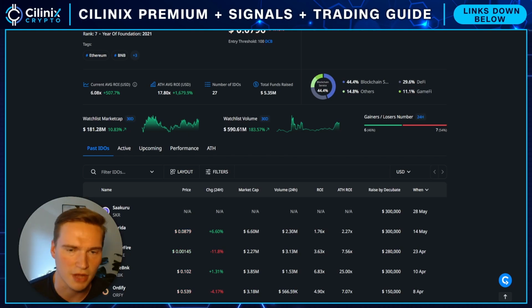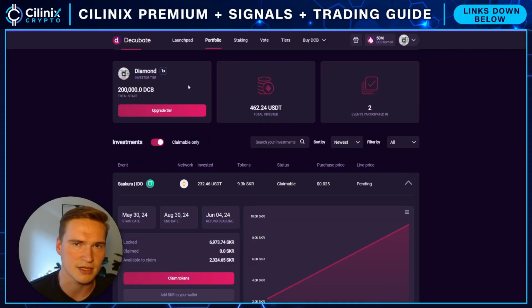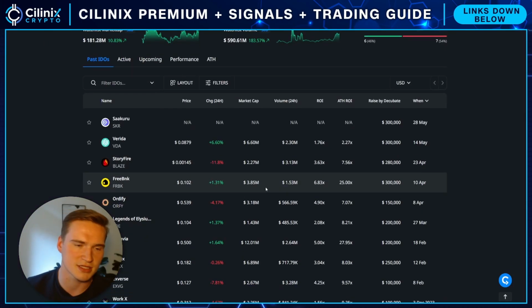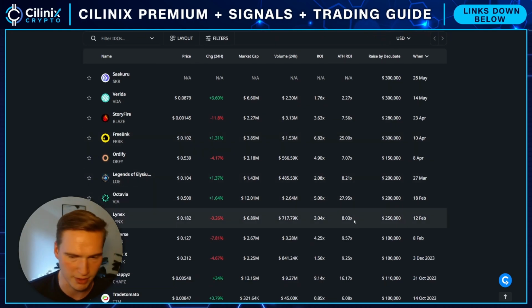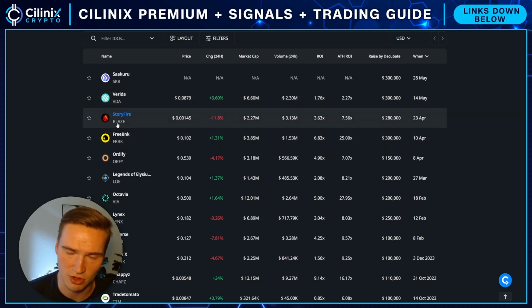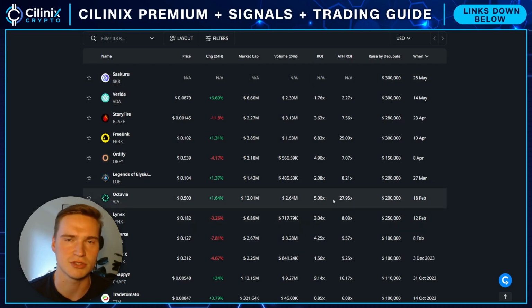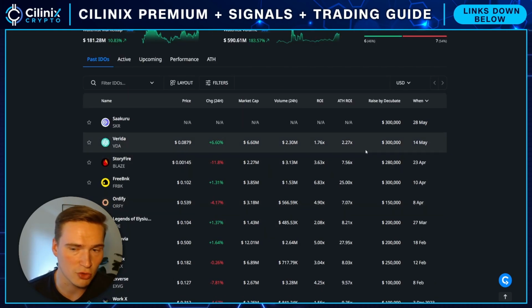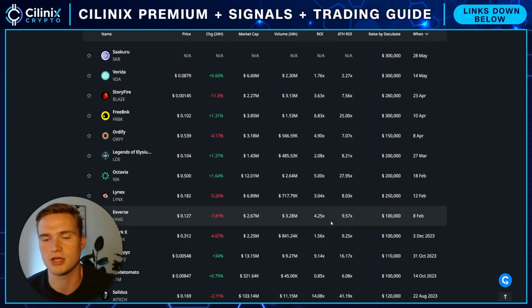Now, one of the other attractive things about Saakuru is that it's launching via Decubate. Like I said, at this point of time, via Decubate, it's at a little bit less than a 2x. If you look at all the other listings via Decubate, what you'll see, if you look at the all-time highs, is that most of them have done some great returns. So Verida was 2.2x. 7.5x for Blaze, which I also covered, by the way, which quite a few of you made some profits on. 25x for Freebank, 7x for Ortify. You see the results. All right, so at this point of time, Saakuru is at less than a 2x. So it could be an outlier, all right? It could be that Saakuru is one of the cryptos that does not perform well.